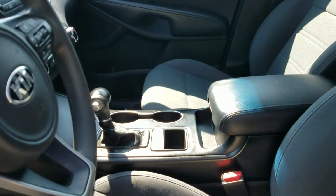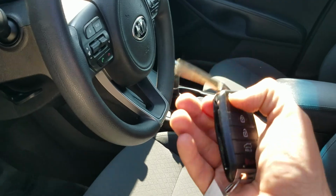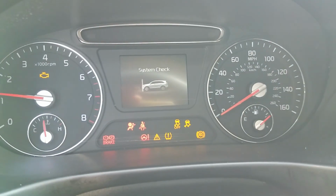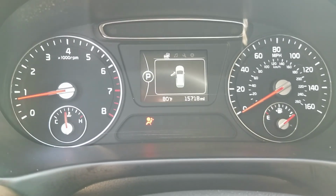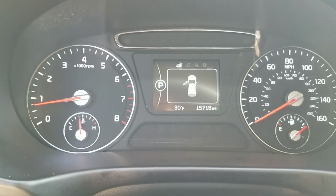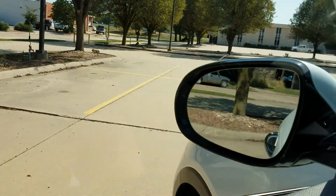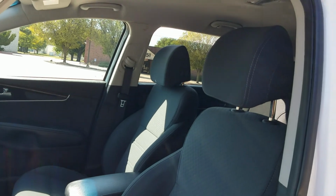It's got the keyless entry. Got your key right there, keyless entry. Go to fire up. Got a full tank of gas. Miles are 15,700 and some change. AC works great. No dummy lights on. There's no check engine light, no ABS. We've tested all the windows, all the locks, all the power mirrors, power doors.